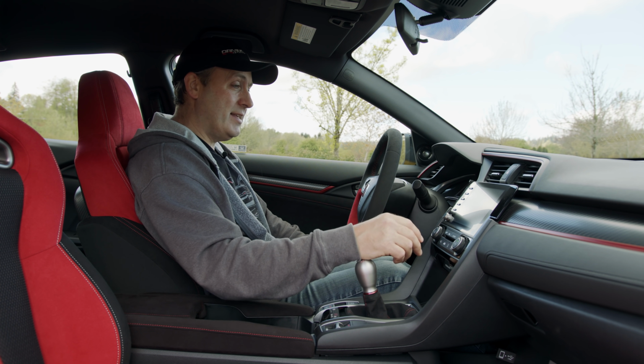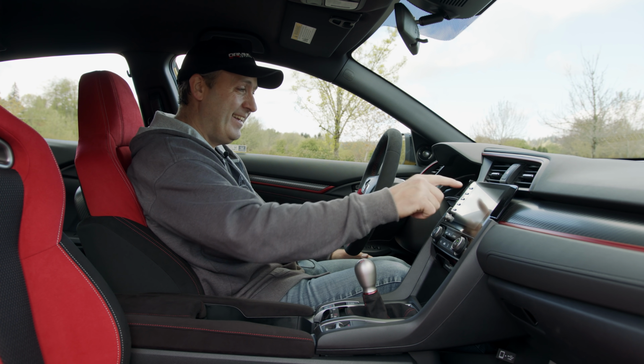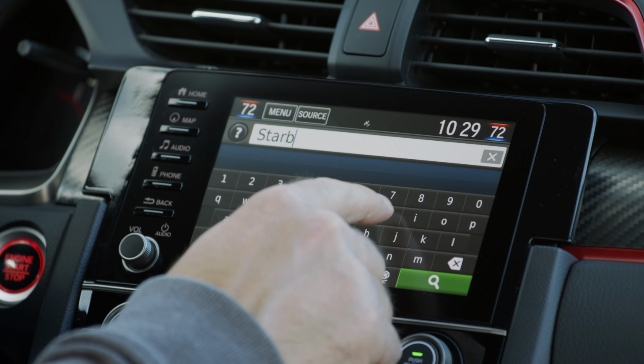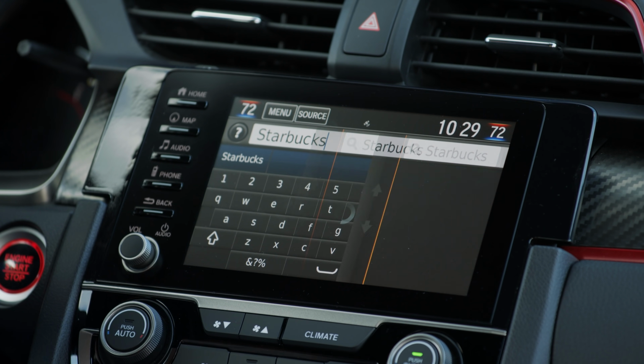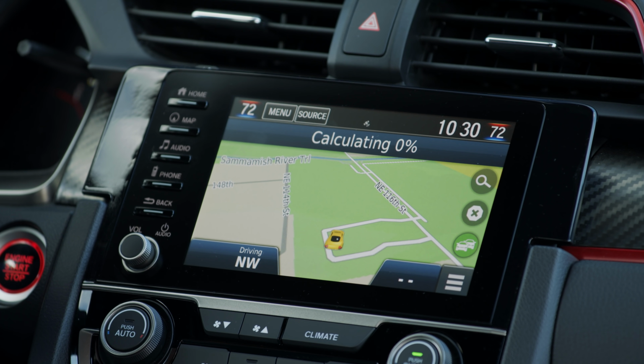Okay, that's useless. Let's do a quick search here. Search. Okay, Starbucks, go, and it's there, and boom, we can go. Okay, so we have navigation.